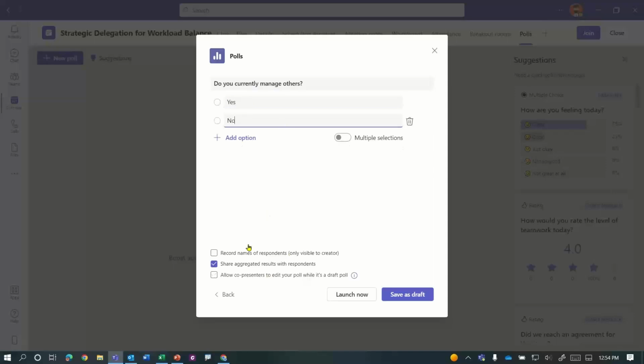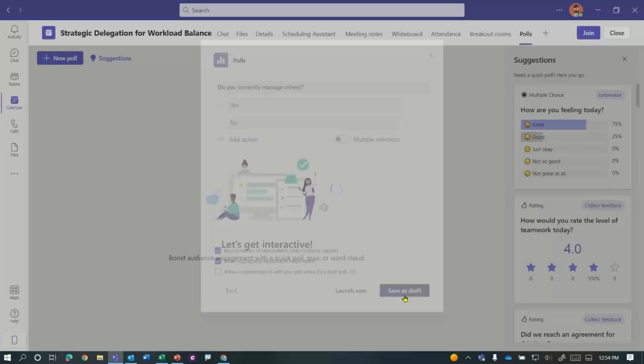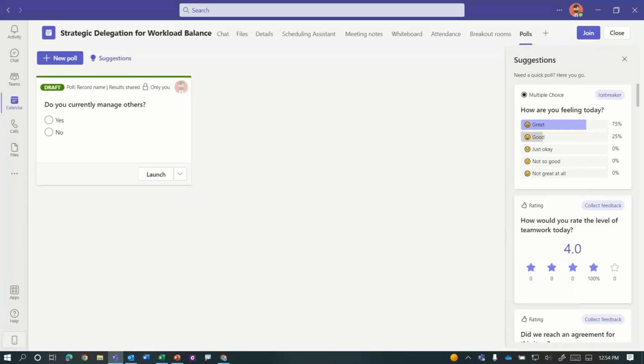That's it. Now down here, notice I have different options for this particular poll. Do I want to record the names of these people, or do I want it to be anonymous? Notice it'll only be available to me, not the attendees. So I'm going to go ahead and record that. Then it says, do I want to share the aggregated results with the respondents? So do I want people to see how many, not who, but how many people responded yes or no? So I'll leave that checked. You can even choose to allow co-presenters to edit the polls while they're in draft. Let's say I don't want that. So I'm going to just save it, and there's that first poll.